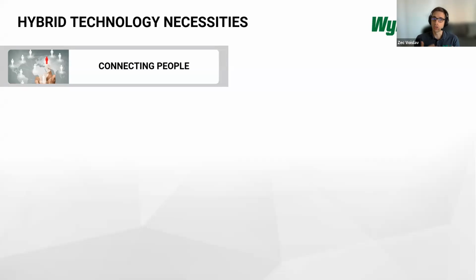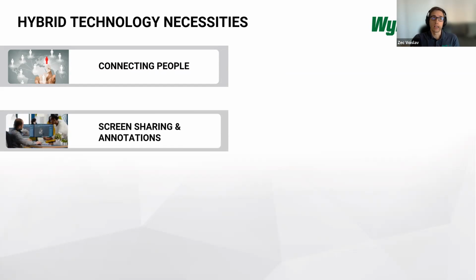As technology continues to evolve, we have entered an era where work is no longer confined to a specific desk or a phone or even a computer screen, right? So it's really important to connect all these people around the globe, especially now with home offices. Screen sharing and annotation add an entirely new element to online meetings, right?